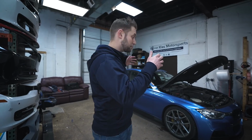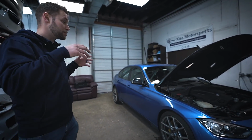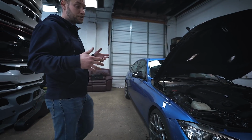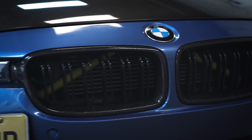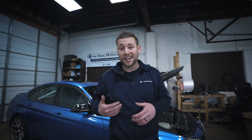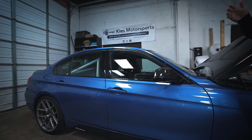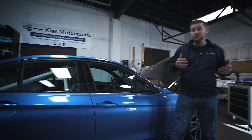So if you haven't figured this out already, I love BMWs. Specifically, I love the F30. I think it is one of the most amazing platforms, especially for mods. If you want carbon grills, you got it. You want a carbon hood, you got it. If you want to do a flash tune, customize it, you got it. If you want to do pure turbos, exhaust, roll cages, carbon fiber galore, wheels, whatever you want to do, you can do to this car.